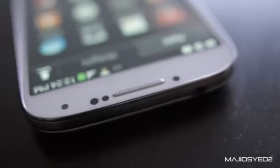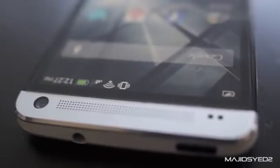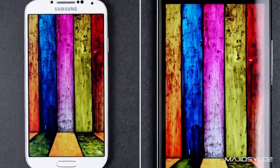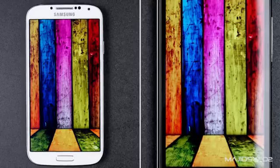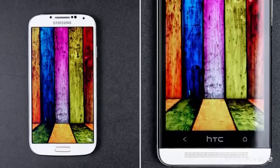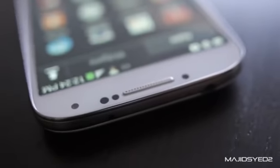Okay, so besides some of the unique features on both these two devices, let's take a look at the cameras and see how they fare against each other. So let's begin by testing out the front-facing cameras of both these two devices. Both the Samsung Galaxy S4 and the HTC One record up to 1080p at 30 frames per second on just the front-facing camera alone.